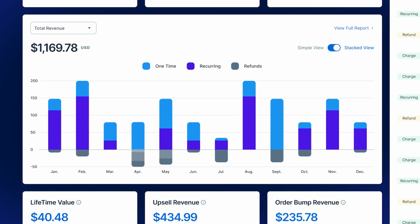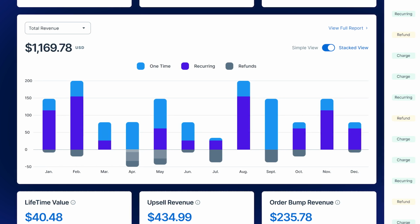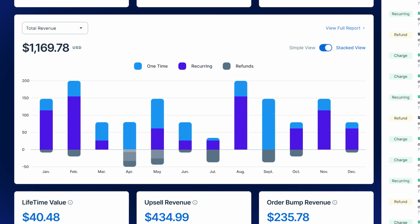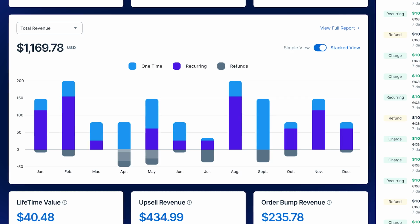The dashboard all centers around this beautiful new stacked view sales graph. Stacked view breaks out your daily profit by one-time orders and subscription charges, and even accounts for refunds. So you know what you made, you know what profits you kept, and you know exactly what offers are producing those sales.